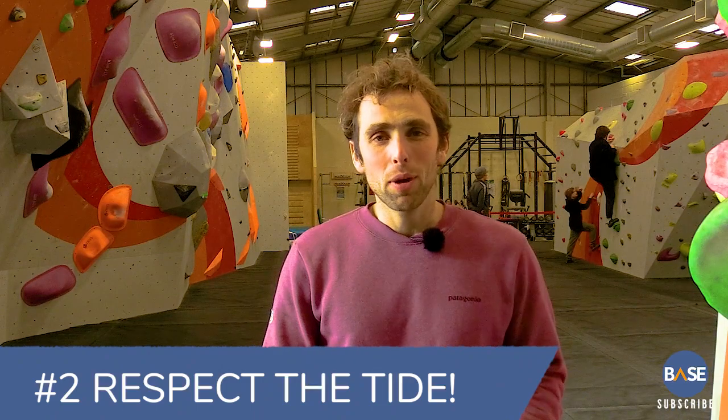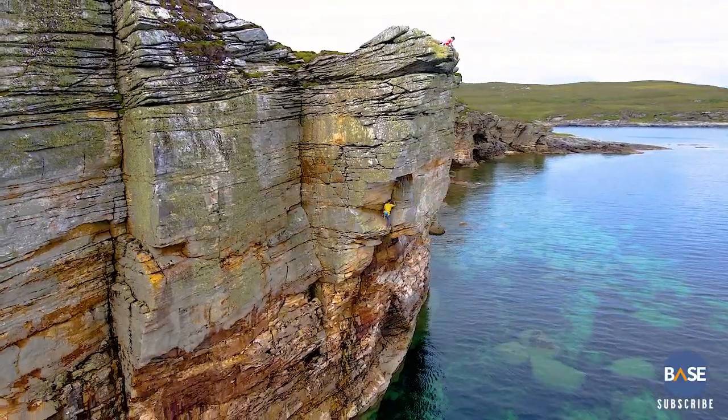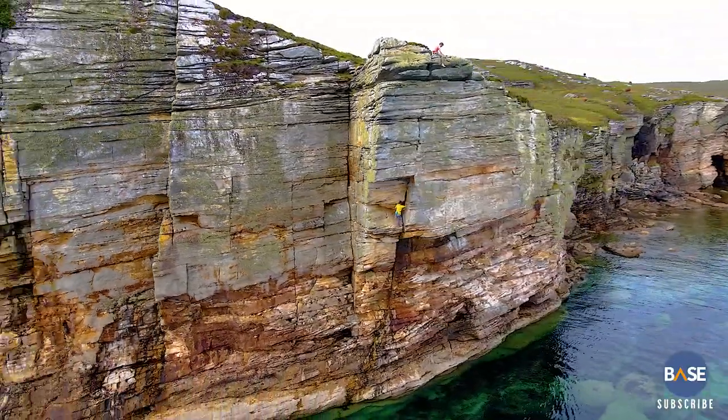Number 2 is all about respecting the tide. When we are approaching, we need to be aware that tides change and that sometimes whilst we are climbing, the tide may come in and then block a potential exit point along the base of the climb. That means there is only one way to get out, and that is up. So it's just always important to be aware of the tide times, know how to access and how to escape your climbs.